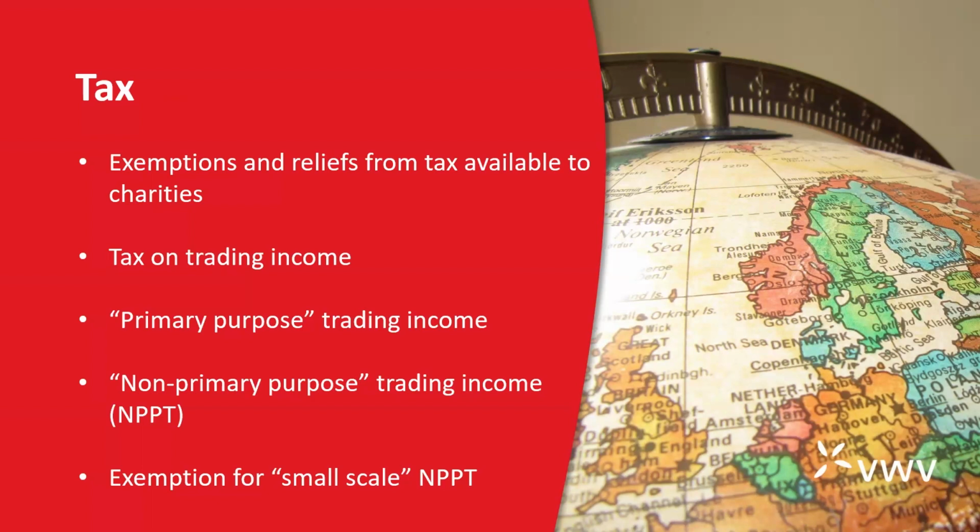Primary purpose income also includes, as I've said, where the trading income is the activity is ancillary to that primary purpose. So again, thinking about the example of a theatre, if the theatre is also running a bar or a cafe, then to the extent to which people coming to see productions are able to use that, the income that's generated from that activity will also be primary purpose. And as I've said, any profits from that will be eligible for exemption.